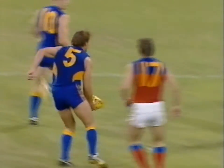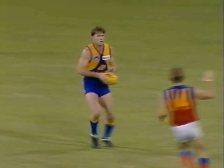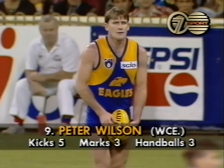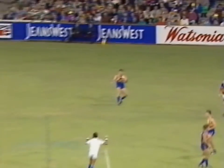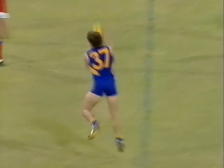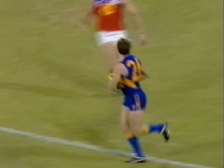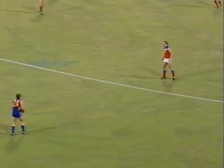Zanotti up towards centre half back. Not a good kick. It wobbles towards midfield. Taken by Lamb. Wilson at half forward. Fitzroy having problems getting the ball out of their defensive zone. Squares it back to West. No distance gained at all in those two kicks. West wide. Just setting it up now. Worsfold from 50 metres.